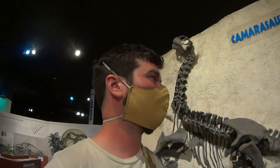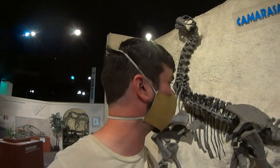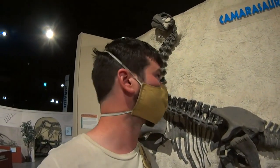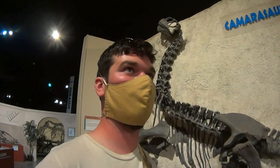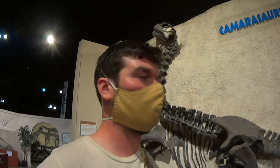You would need a lot of blood flow to it. It would be really expensive. It wouldn't work out. So they evolved smaller brains. And it was a strategy that worked really well for them. These were immensely successful dinosaurs. Camarasaurus in particular is the most common sauropod dinosaur from the Morrison Formation. We've got more skeletons of Camarasaurus, more elements than I think any other dinosaur from the Morrison.